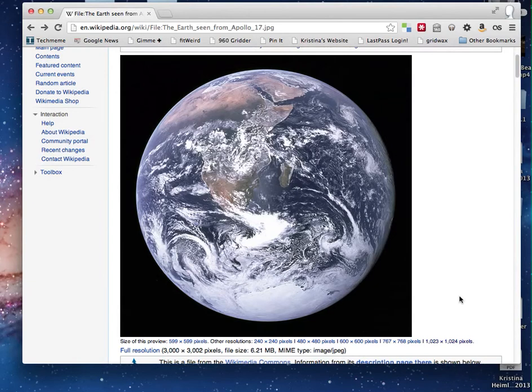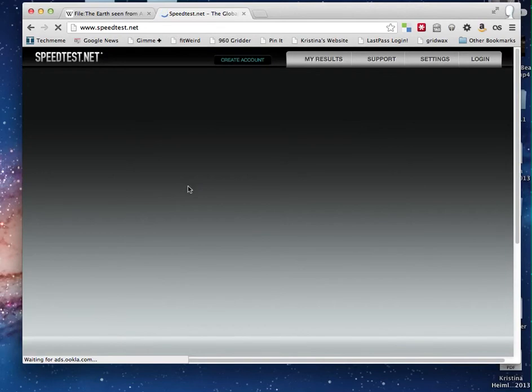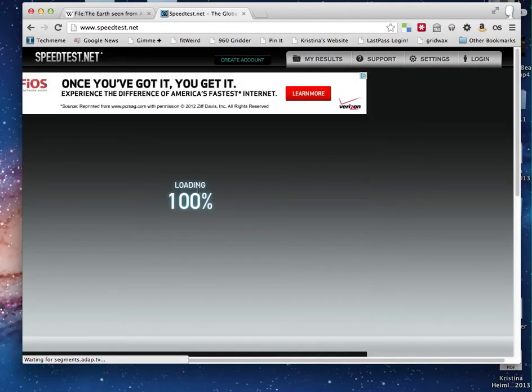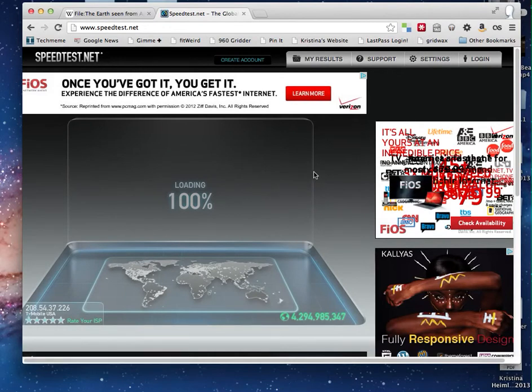Just for fun, I'll also do a speed check. If I were to go to speedtest.net, this will give you an idea of what kind of speeds I'm getting over my T-Mobile hotspot. Even though they're not great, they're at least consistent and stable, unlike my FiOS connection at the moment. So we'll wait for this to load. My iMac's a little slow. It's kind of hard for it to keep up, I guess, with the video recording and loading speedtest.net, but there it goes.